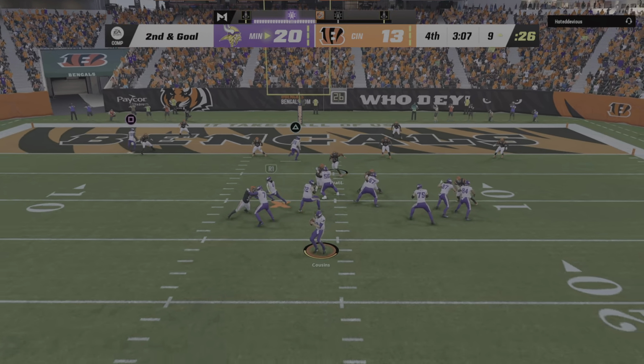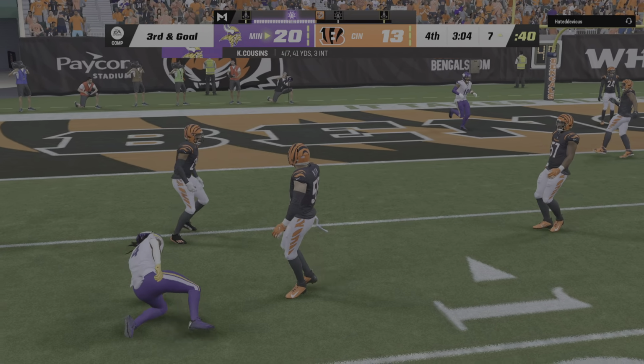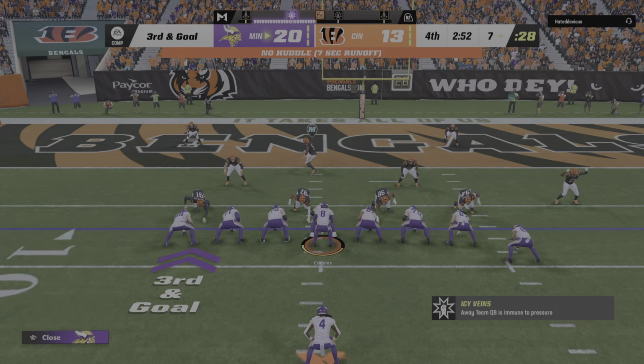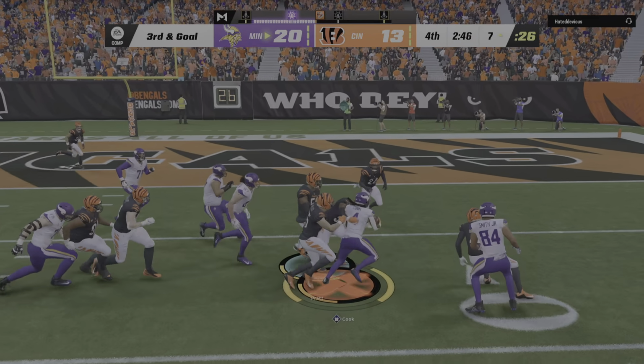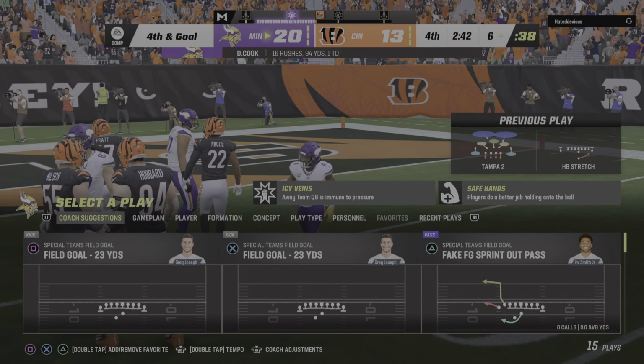They go play action. Cousins. And Cook has it left side. And here he'll get it down to the 7. A lot of tired bodies on that field. But this is a big play. 3rd and goal. Another tote for the workhorse this afternoon. It's Cook. And he'll be stopped just outside the 5 at the 6.